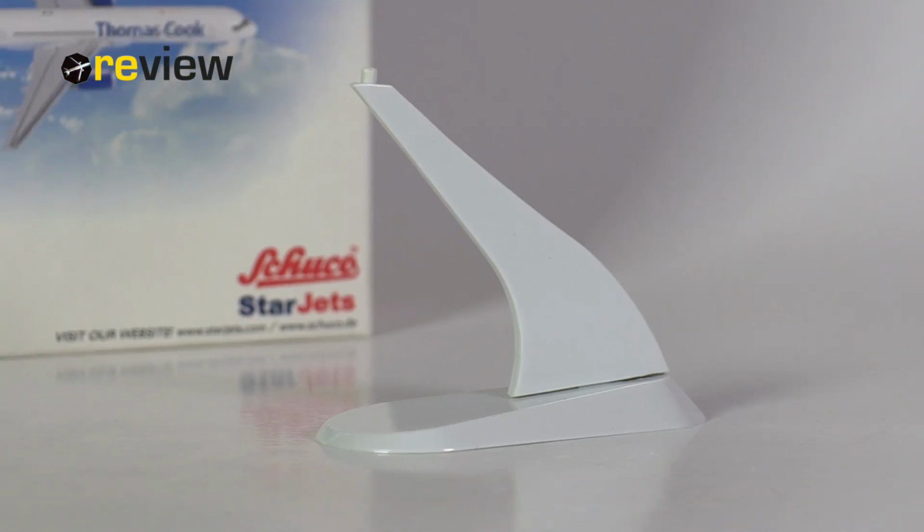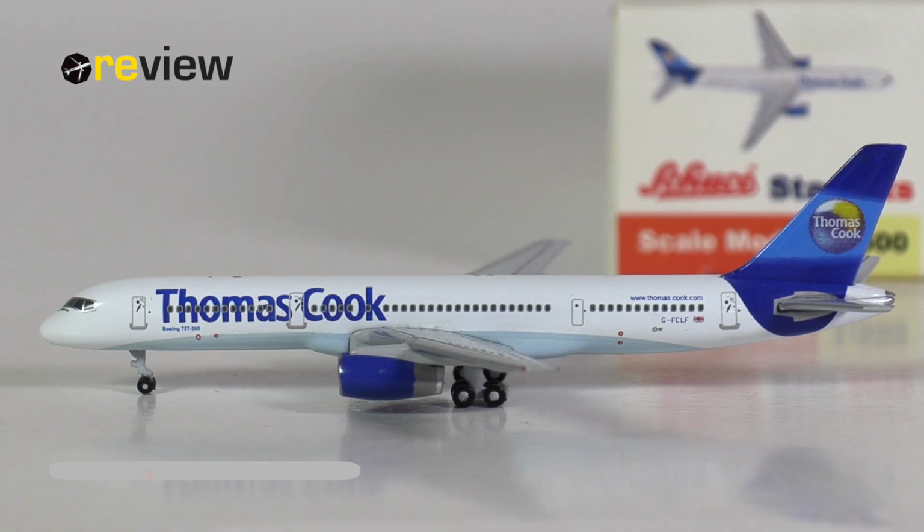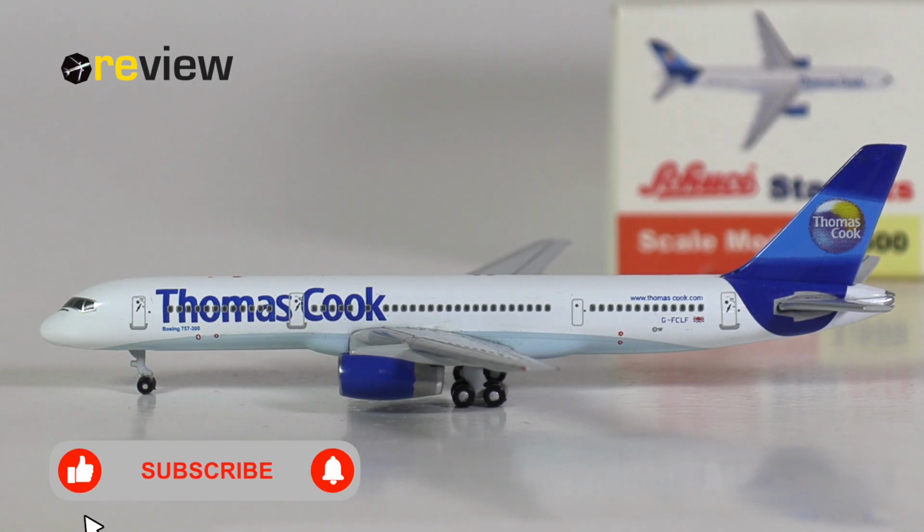But before we get too far into today's video, it is worth mentioning that this aircraft model does come with a stand. And here she is, the Boeing 757-200 in one of the former standard liveries of Thomas Cook Airlines.